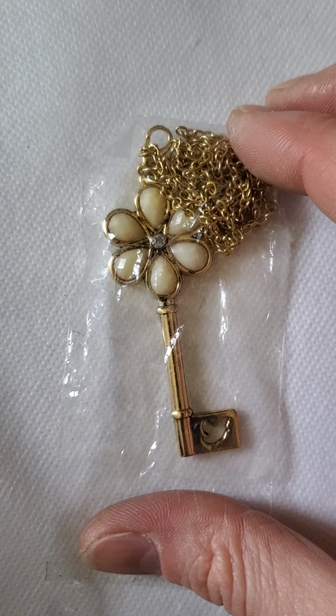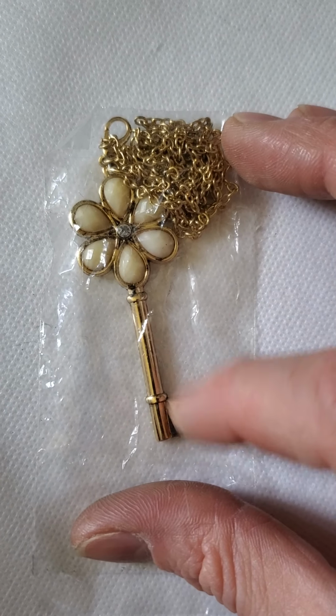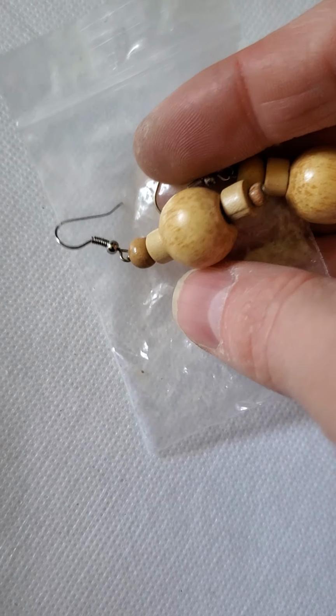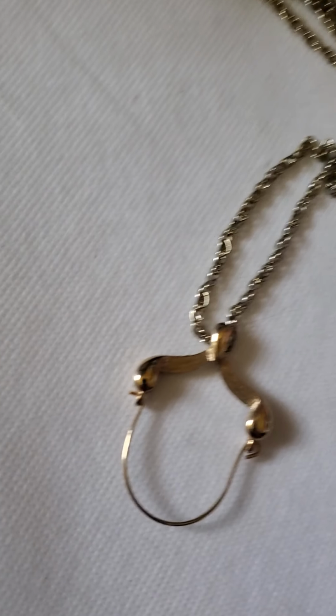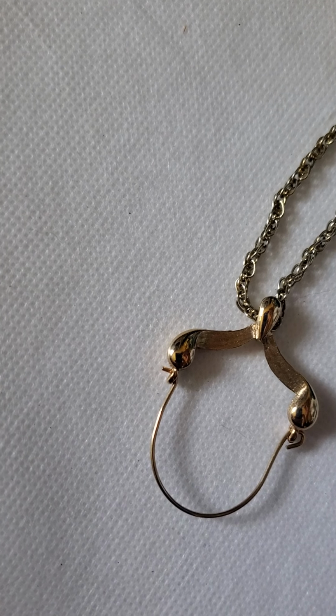And then there's this little enamel and old style key necklace there. And it looks like there's a bird in the bottom part of this thing. And then there's some wood earrings here as well. And then there's this necklace here, which just has this little acorn at the bottom there. And that one was branded. It's by Citation.